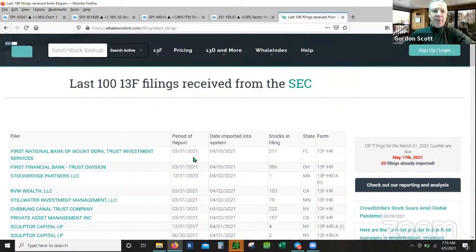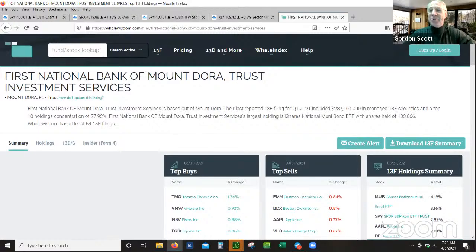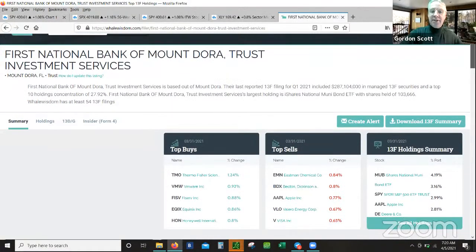As an example, the period of report was 3/31/21 in that top one. And the date that the data was imported into the system is 4/05, and the number of stocks in the filing is 217. See the one right before is 1231 Stockbridge Partners, so it's end of year 2020. This one actually happened in 2021, and they are silly enough to report this just 1 week after they were done. But most of this action happened the year previous.